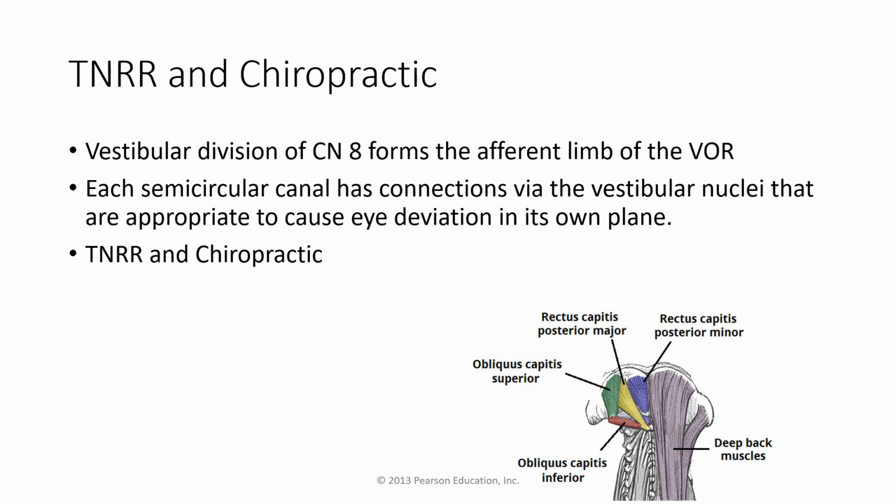So looking here, that vestibular division of cranial nerve 8 forms the afferent limb of the VOR, vestibular ocular reflex. Each semicircular canal has connections via the vestibular nuclei that are appropriate to cause eye deviation in its own plane. And then the idea that we want to keep our eyes level with the horizon in response to our subluxations or our fight or flight patterns, that hip going up, our shoulder going up. So that kind of running or fight posture as well can play a role in here. And what does that do to the muscles at the back of the neck and the muscles throughout the spine?